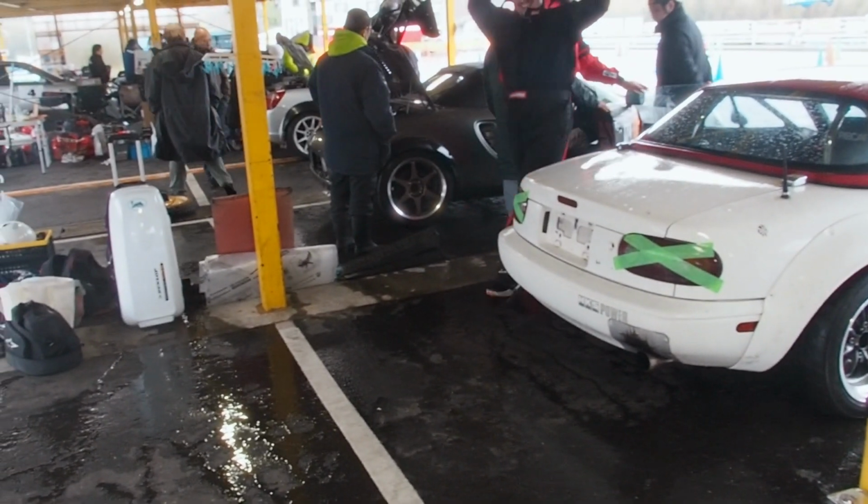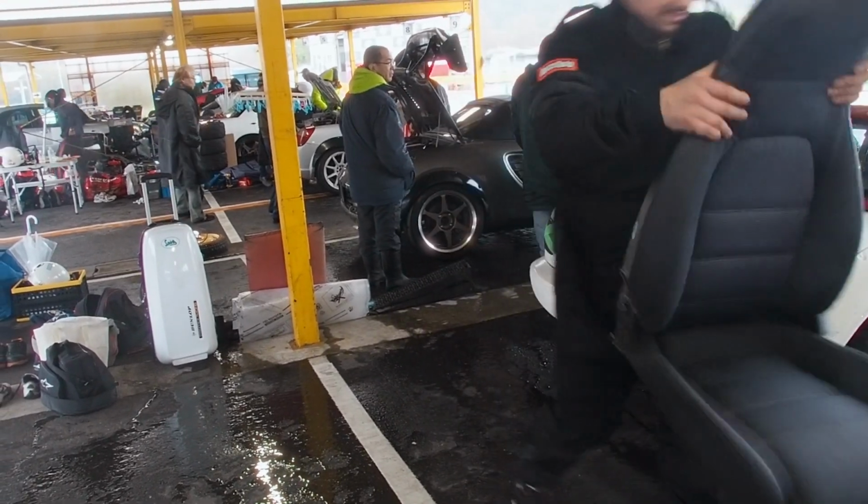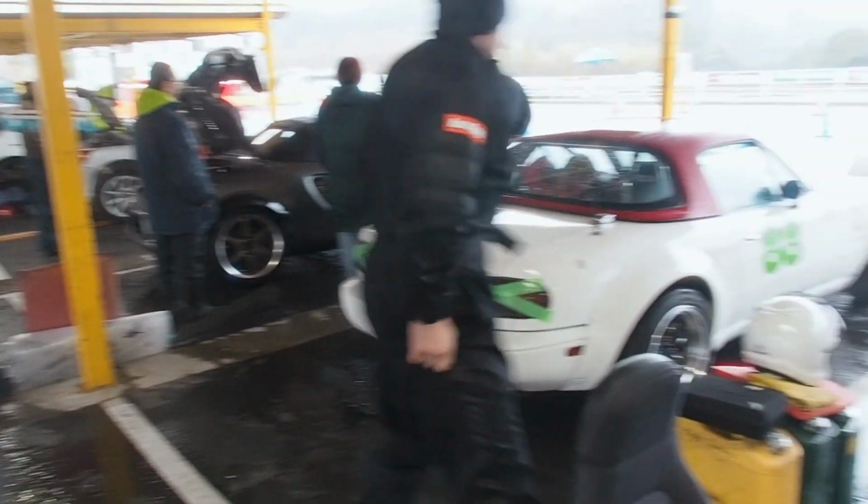Everyone gets a little bit of a break here, so we're kind of all in the same boat, where all of the tires are going to be cooling down. It is very cold here, probably like 5 degrees or so.